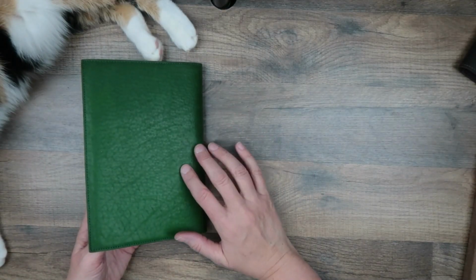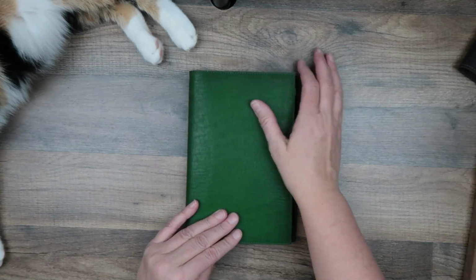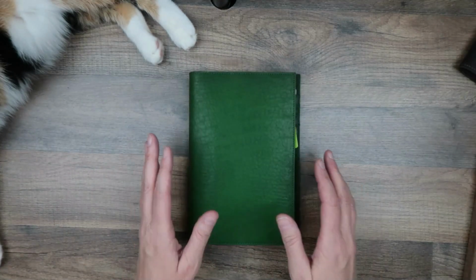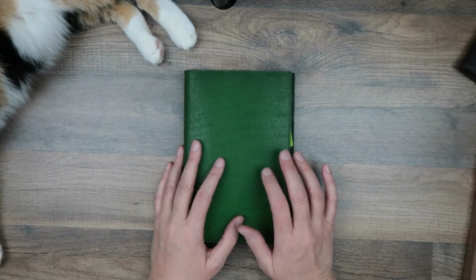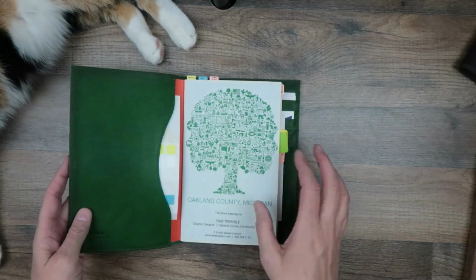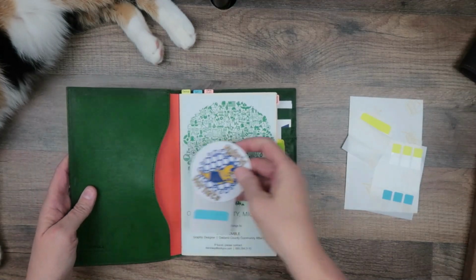I'll link it below. It's kind of expensive, but once you feel it, it's super soft, super pliable, but still sturdy, and it's very thick. It is kind of expensive, but it's worth it. So, okay, and then inside, actually, let me just take this out so you can see what the journal is on the inside.